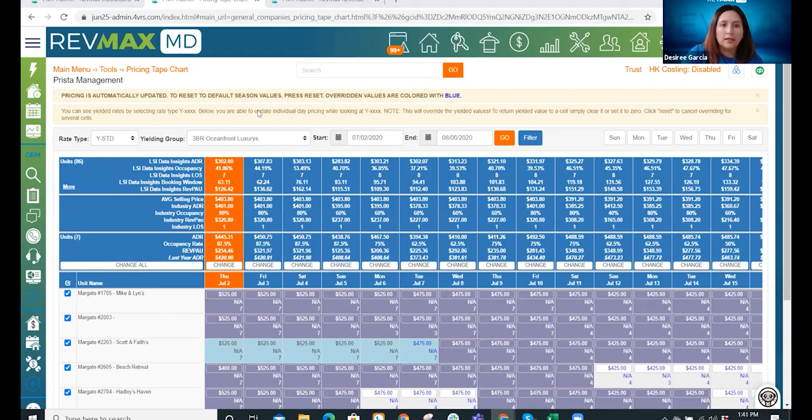And then the LSI data comes from anybody who signed up with LSI to share their stats. Now keep in mind, sharing the data is simply showing if a unit is occupied and maybe the size of the unit. We don't get guest information. We don't get anything else. We just want to know, did it sell? What was the price? How long ago did it sell? And what's the rent?